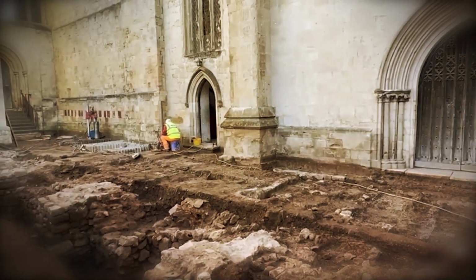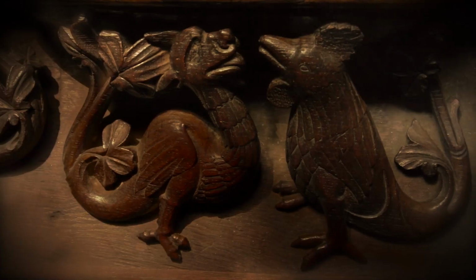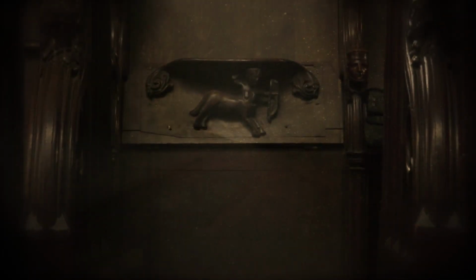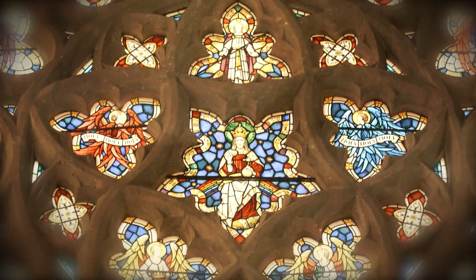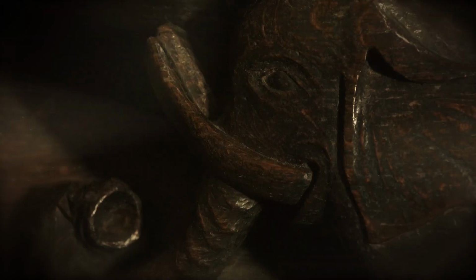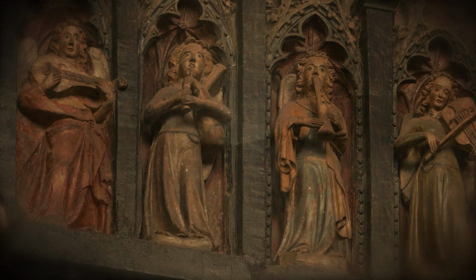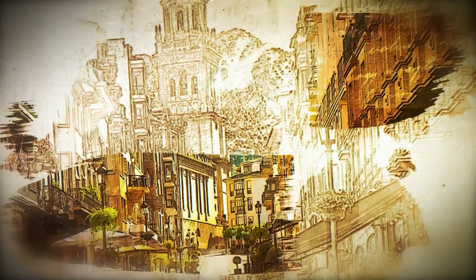These floors were last seen about 700 years ago, with the original high altar where priests stand during sermons. The foundation of the Exeter Cathedral's high altar, which is the most important and usually the largest altar in the church, was laid during the original construction 900 years ago. Surprisingly, the original high altar was not the only discovery encountered during the dig.